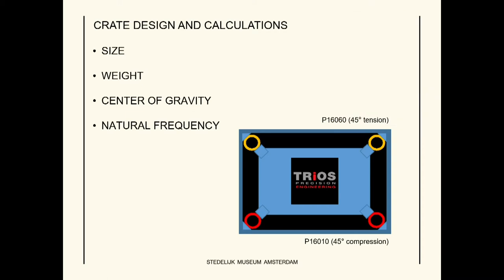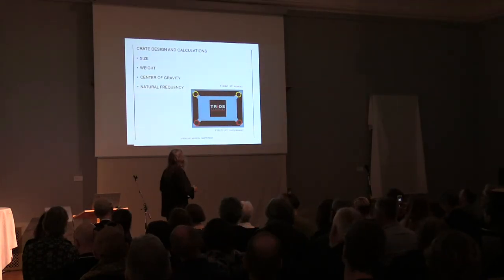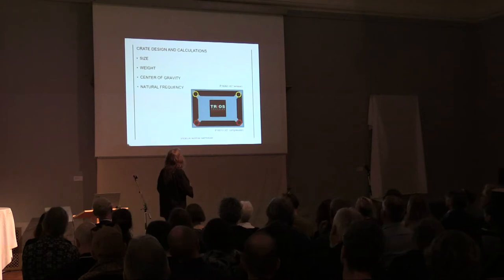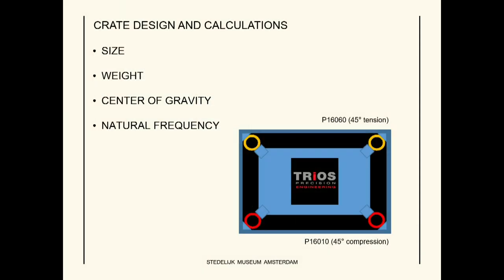So I had an idea about the crate, but I was thinking, oh, the shock and vibration, it's difficult to grasp. I don't know it exactly. When you're in this topic, you will see that there are certain difficulties in what you know about it and what you need to know about it. So the size, yeah, easy. We know about it. The weight, the center of gravity, but natural frequency, yeah, I don't know what the natural frequency of this painting is, and nobody knows, and it's really difficult to know it.